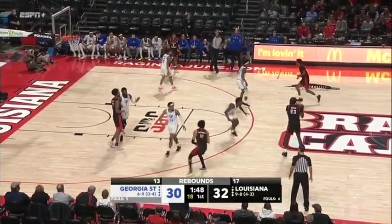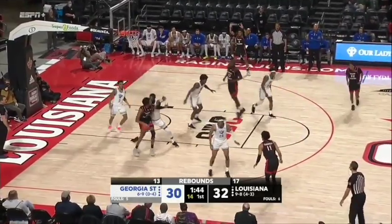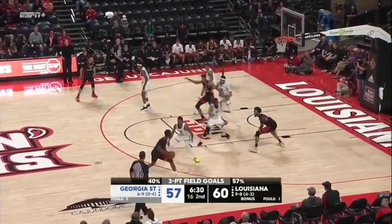Inside 2 minutes in a physical and fast-paced first half. They'll go down low to Brown, trying to sit up in the post. Slips between two defenders. Jordan Brown checked back in during the break.